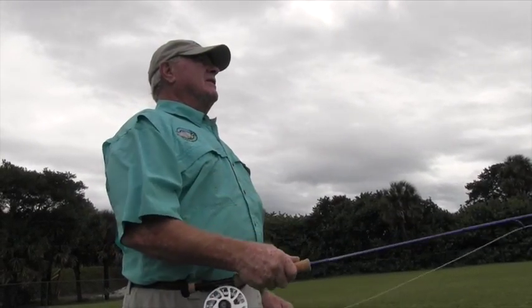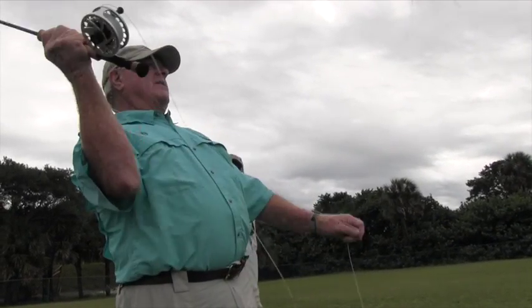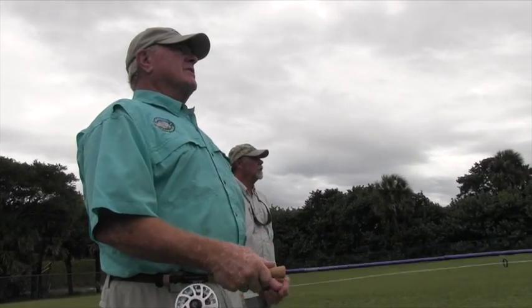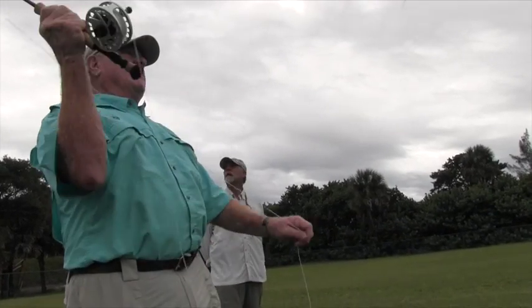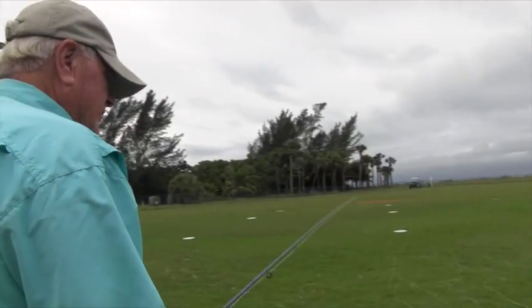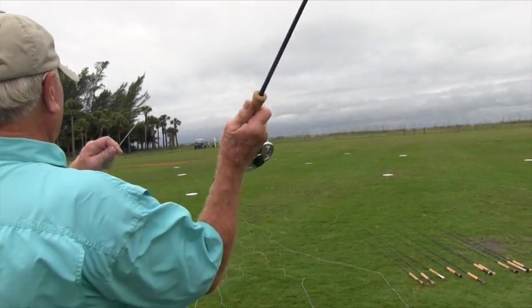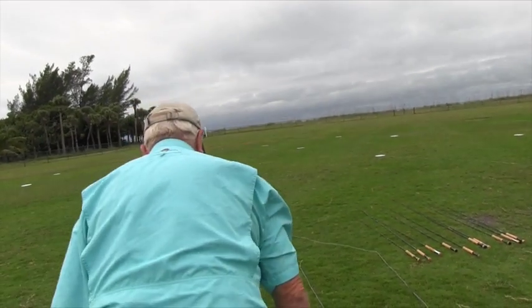That feels good. It does have noticeably more weight, especially than, say, the Meridian in your hand. Oh yeah, it casts good. It casts nice and smooth. Doesn't that track well? Yeah. Good back loops, George. Looks good. Yeah, it looks good at 60 feet. Nothing wrong with that. No.